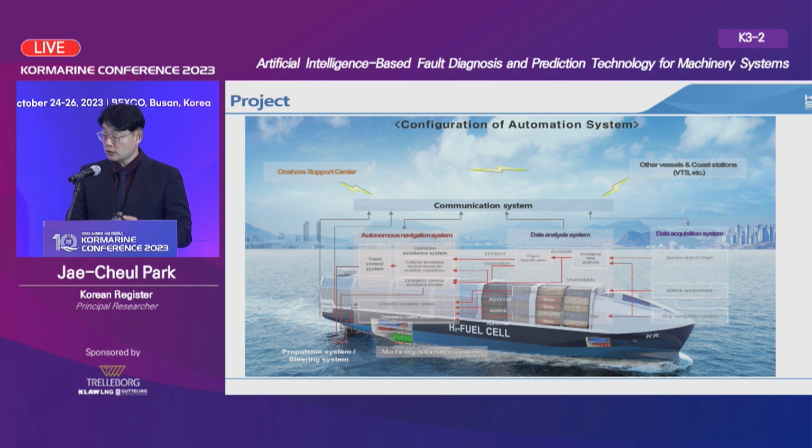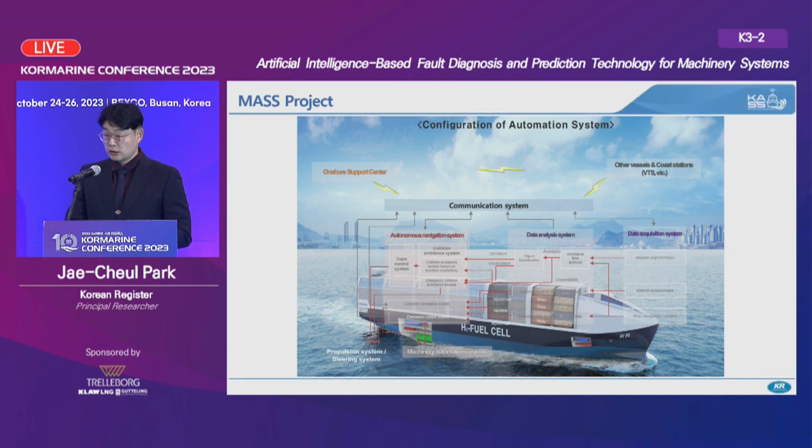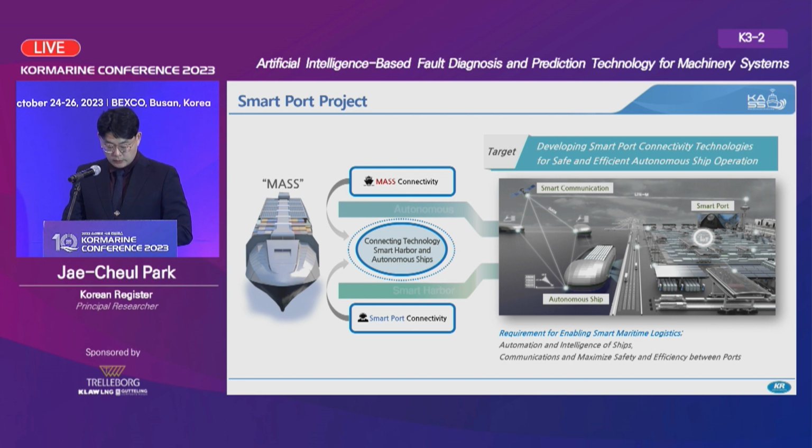In order to enable automated navigation of the vessel, we have to collect various data sets and make accurate prediction and diagnosis of the status of the vessels. These will be the basis for maritime autonomous surface ship development. And along with our efforts for developing MASS, we have to establish the logistics and infrastructure system for ports because we have to enable efficient communication between ships and the port.